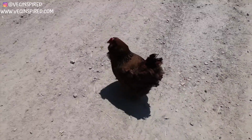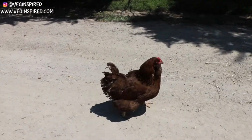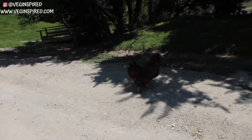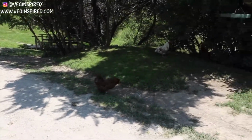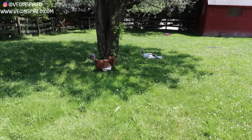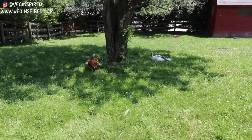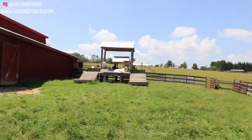Crossing the road. Why are you crossing the road? To visit his buddies. To the chicken party. Hi. Oh, you're so pretty. Oh, good turkey. Hey. What are you doing? Went over by himself over at the gate.